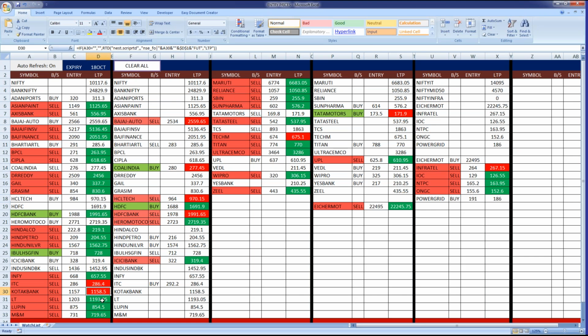And L&T is in profit. You can see that here. That's again a sell call. So roughly around 10 rupees here on L&T. That's 7,500 rupees. Lupin is a sell call again. 20 rupees on Lupin is something like 14,000 rupees profit. M&M 731 was our entry. Let's say it's 720 now. That's again 11 rupees. 11 rupees in the sense 11,000 rupees is the profit.